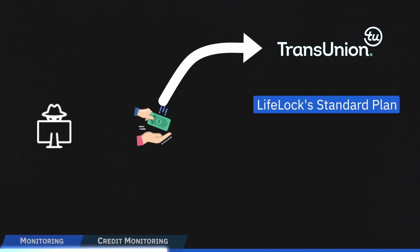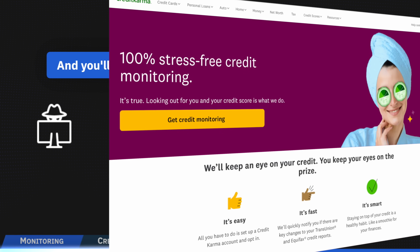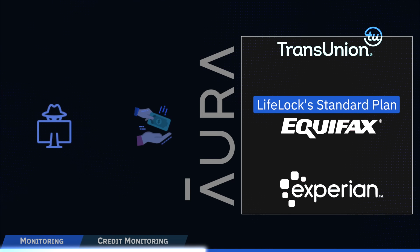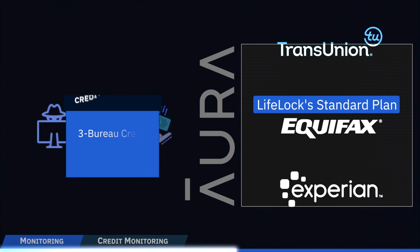Now, if you go with LifeLock's standard plan, you're going to get credit monitoring with Equifax. If you're happy with single bureau credit monitoring, then know that Credit Karma offers this for free. You don't need to pay for it. For more comprehensive 3-bureau credit monitoring, go with Aura because you're going to get that 3-bureau monitoring with each of Aura's plans. You don't have to upgrade to a particular plan in order to unlock more monitoring with a particular bureau.